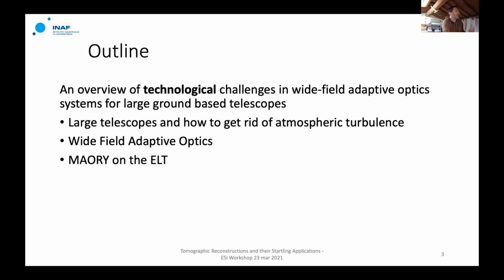It's split into three parts. The first part is related to large telescopes and how we want to get rid of atmospheric turbulence. Then we step up from small field AO systems to large field AO systems. And the last part is about future systems like MAORY, which is the multi-conjugate AO system for the European ELT.